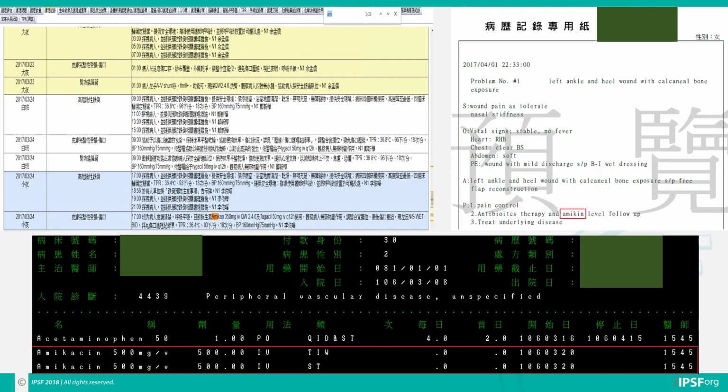So in this case, we found more than 318 cases. But if you exclude the patients not under dialysis, then you have 16 who were under CVVH, 120 with hemodialysis, and 1 under PD.